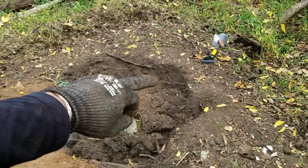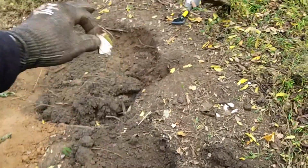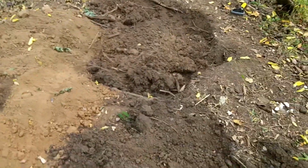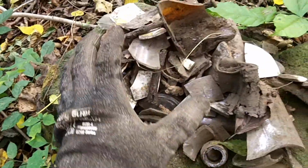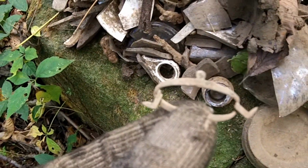There's another piece of this. This is a clue. I found a piece over there, another piece there, a couple pieces in here. So it's scattered. So they're doing fill work. They're tossing this in. Yeah, so it's not just accidentally thrown there or lost. That is a lot of stuff. That's my hand for comparison. Huge amount of stuff.